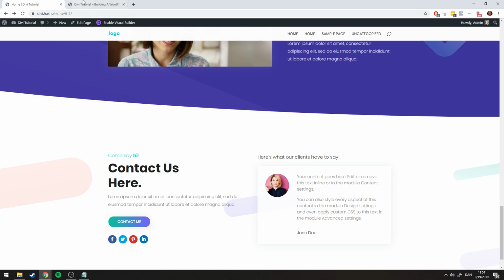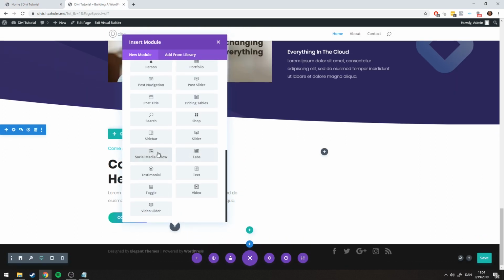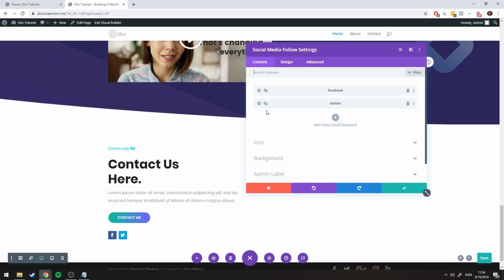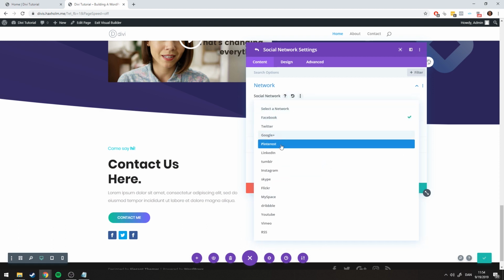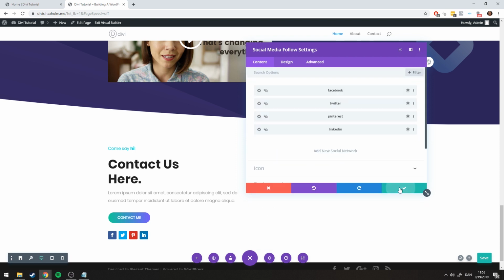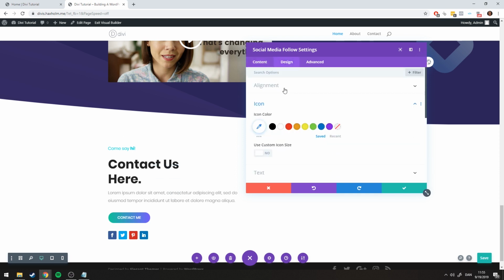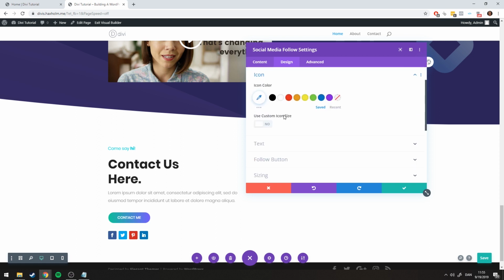Now onto the social buttons. This is a module as well, social media follow. And I will just add in Pinterest. And LinkedIn as well. Yeah, so we just need to quickly change a few things on the icon here.